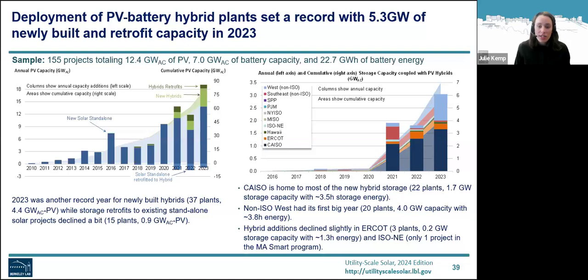The graph on the left here shows the utility scale PV deployment over time, segmented based on whether the project is standalone solar in blue or a type of hybrid in green. The large-scale PV plus battery hybrid build-out did start slowly in 2016. You can barely detect it here, but what you'll see is that it really took off in 2021. And it continued at a similar pace in 2022.